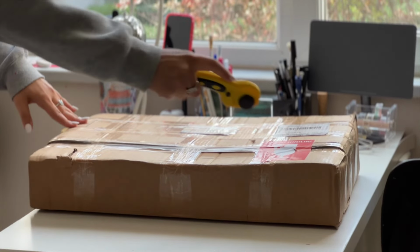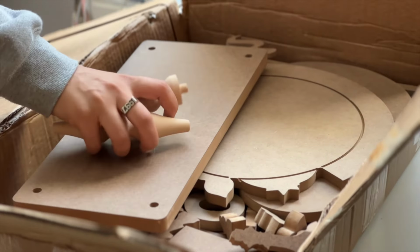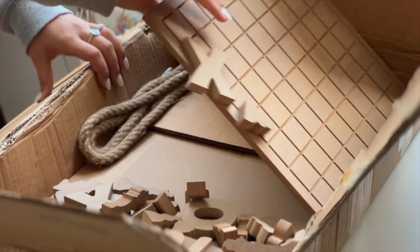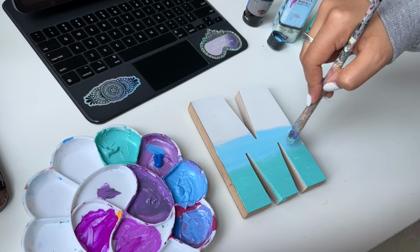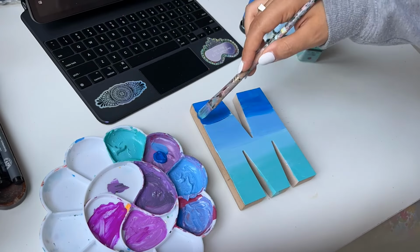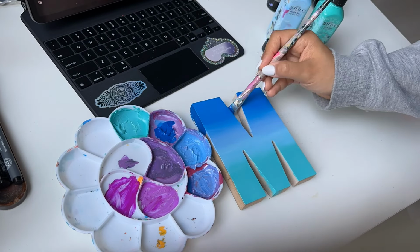Finally got this package after waiting over 10 days because it got lost somehow on the way. I don't really know how that happened, so I finally got it and I'm super excited to create new pieces with these new wooden designs, and maybe on my next vlog, who knows. After I unpacked the new wooden pieces, I got done the custom wooden letter that I have, which is this cute M letter. So enjoy the process.